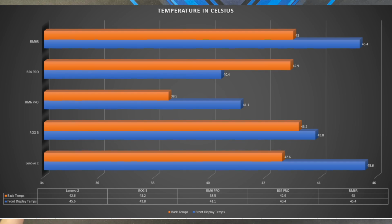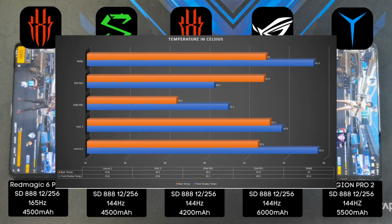The Redmagic 6 Pro was the second coolest at 41.1 degrees Celsius at the front and it had the coolest back at 38.5. Now the Redmagic 6R, because it didn't have any internal fan, it actually got almost as hot as the Lenovo Legion 2, hitting 45.4 degrees Celsius at the front and 43 degrees Celsius at the back, which is pretty impressive guys because this phone doesn't have a fan. The Lenovo Legion 2 has a fan, but it actually ran hotter than the Redmagic 6R.